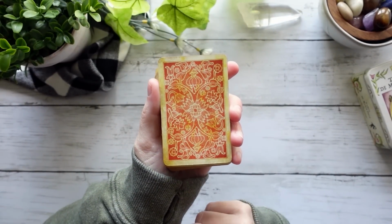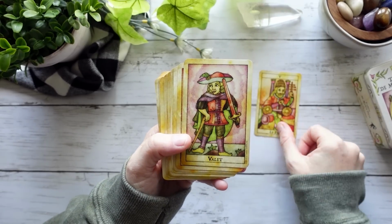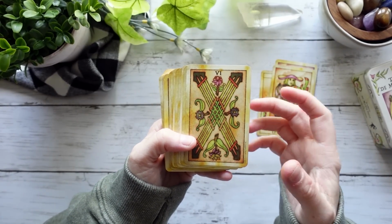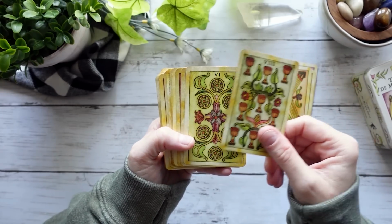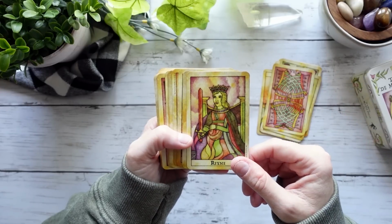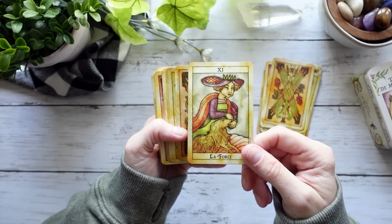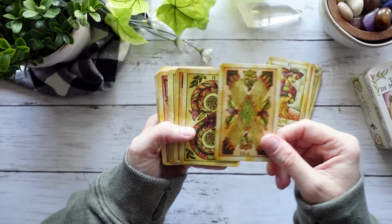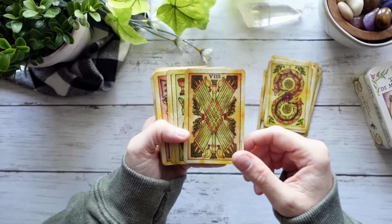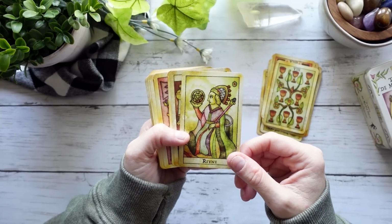So this is the Tarot de Maria Celia, and this is the backs. And again, I just think this is the cutest little Marseille. I love the color palette in this deck as well. It's one of my favorite Marseille decks to work with. But I just think the courts and the majors have something super adorable about the way they are depicted. I mean, even the minors being very pippish, because of course it's a Marseille deck, are still super adorable.